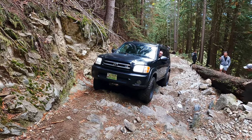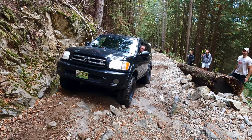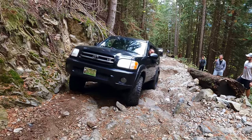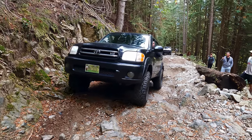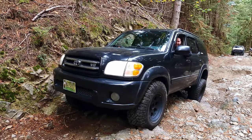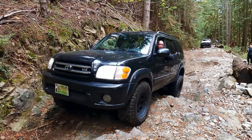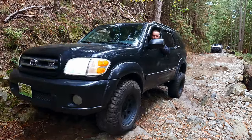Power through. Just power through. Yep. Now, driver, stop. There you go. Go. Yep, power through. Just hit the throttle. You're good. Go back. You gotta bump it a little bit. It can't be slow. You gotta bump it. Okay. Yeah. Okay, go for it. There you go.